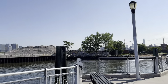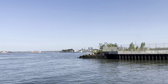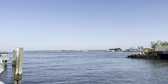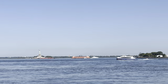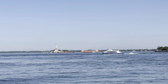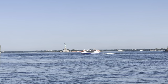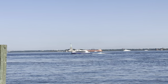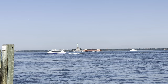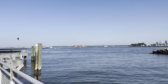I kind of like this view of downtown Manhattan, and you can see the Staten Island Ferry and NYC Ferry, both heading toward Staten Island. This is the St. George NYC Ferry, and that other one is the Staten Island Ferry. I mean, this NYC Ferry is also a Red Hook Ferry. I think it is a Red Hook Ferry. But overall, it looks fabulous.